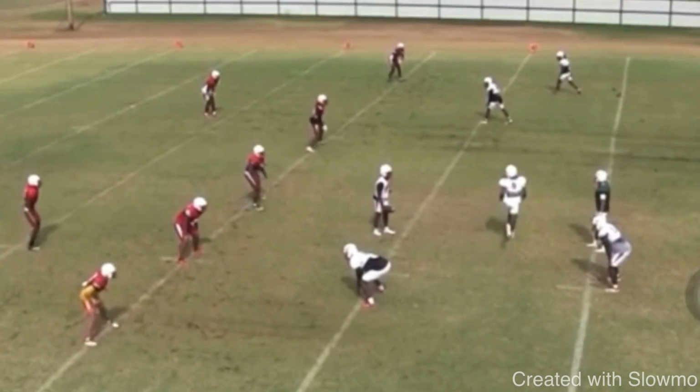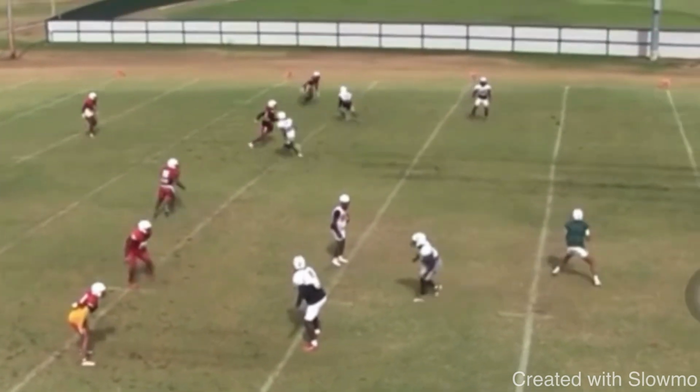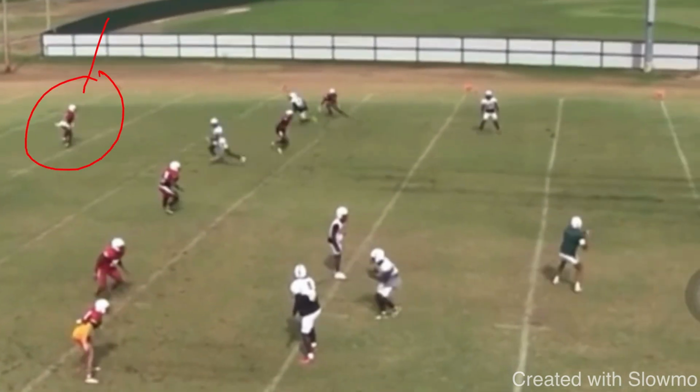Let's watch what happens. So he brings this guy across in motion. Quarterback snaps the ball. He does this fake screen. We get that corner to bite. But again, you see how he gets a hole shot throw because that safety would pick the ball off if we put this thing with some air.